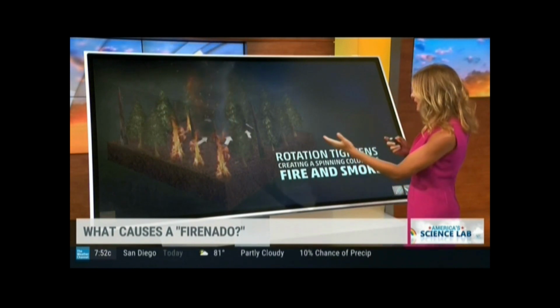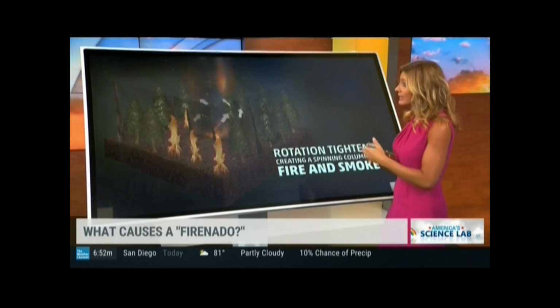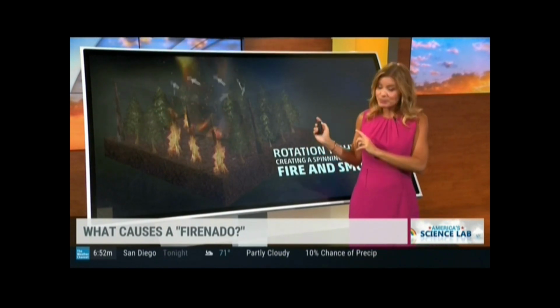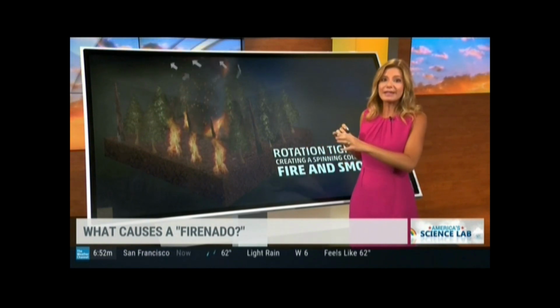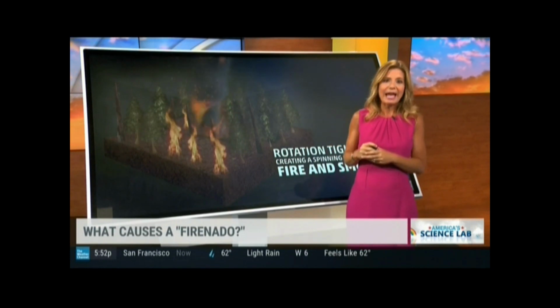So the rotation can tighten, create a spinning column of fire and smoke, and that's how you get what we call a fire-nado, or a fire tornado. This particular one, there were actually 4 different areas of rotation within the area that we were looking at for that fire tornado. And Tevin, there was a tornado warning for a fire-nado, which doesn't happen very often.